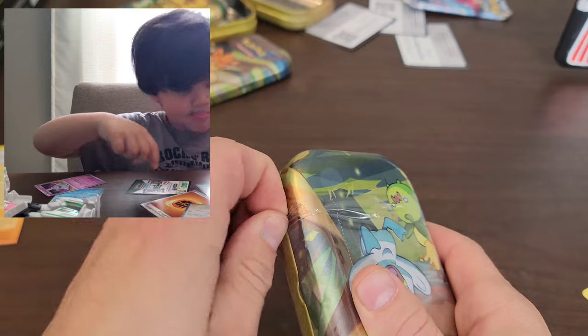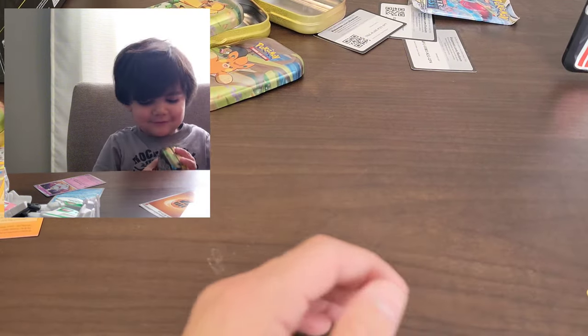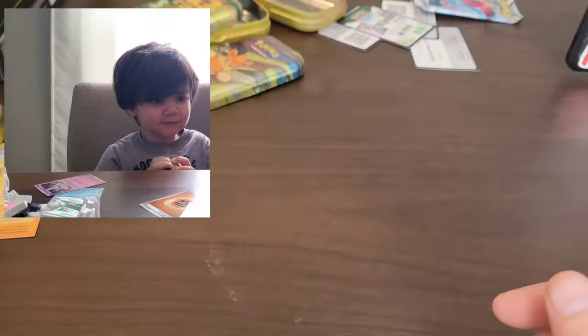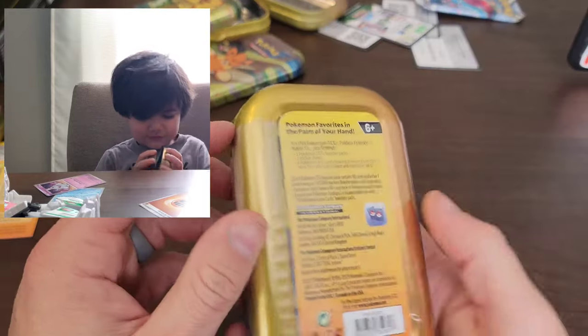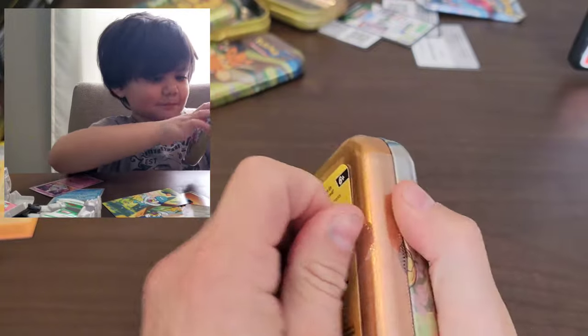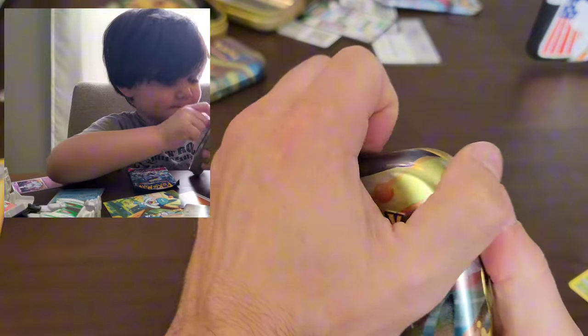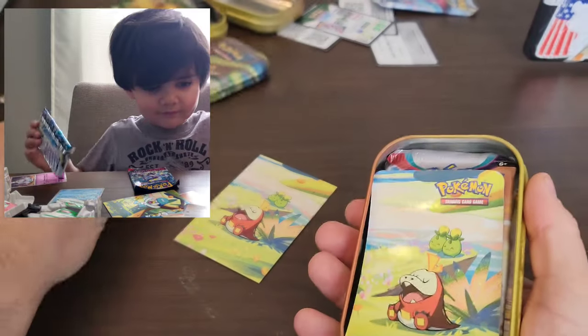Oh, why are these so hard to open? I want to open. Ridiculous. Give it to me. There you go. Another code card. Oh, I should have just opened all these up and edited out the opening. These are tough. I had a tough time opening up the 151 pack. Tins too. Sheesh.